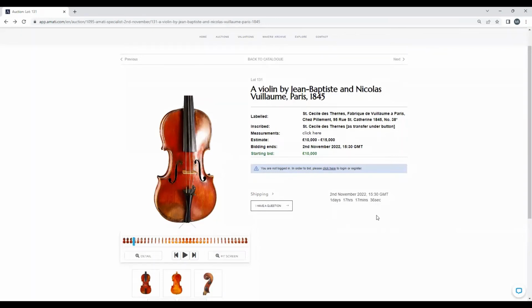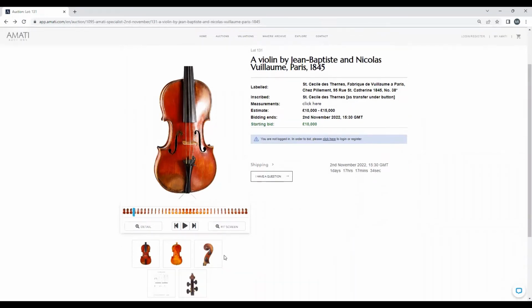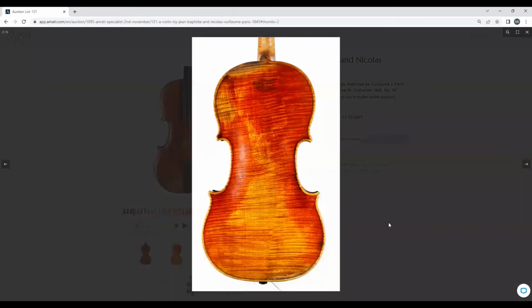Okay, so these are made in Mirecourt, which I do not know if they're actually made by either of the Vuillaumes.